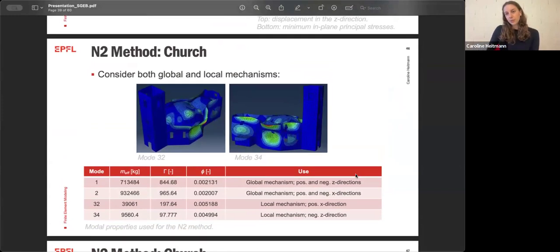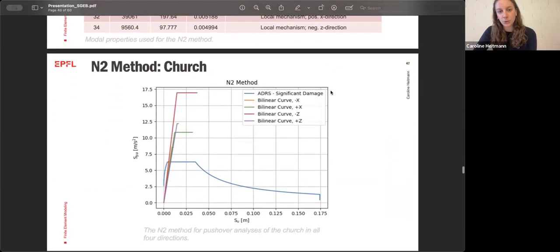So for the N2 method, one thing that I considered for the church body was not just a global mechanism, which is going to be dictated by the principal of fundamental modes, but also local mechanisms that really capture some of that local behavior, as I mentioned, with this transept wall moving out of plane. And so I calculated my modal properties for the two mechanisms, but in the end, it was the global mechanism that more accurately captured the behavior. And so I used those to determine my bilinear curves.